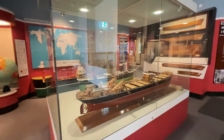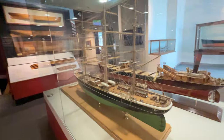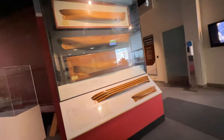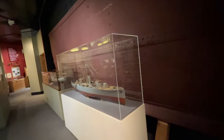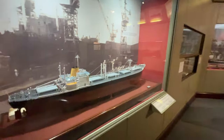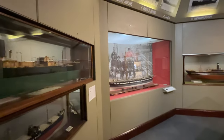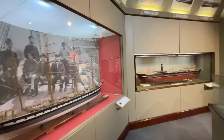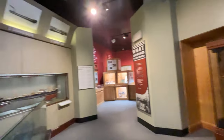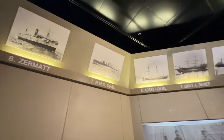On the top floor, you can see models of the ships that were built at the Sunderland shipyards. The shipyards date back, in fact, to 1346. And they had at one time over 400 shipyards on the River Wear at Sunderland. They did, in fact, in 1854, build over a third of the country's ships at the time. And Sunderland are very proud of their shipbuilding history. The last shipyard closed in 1988.